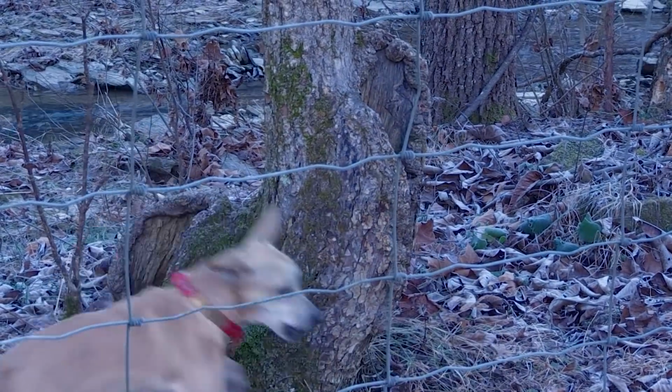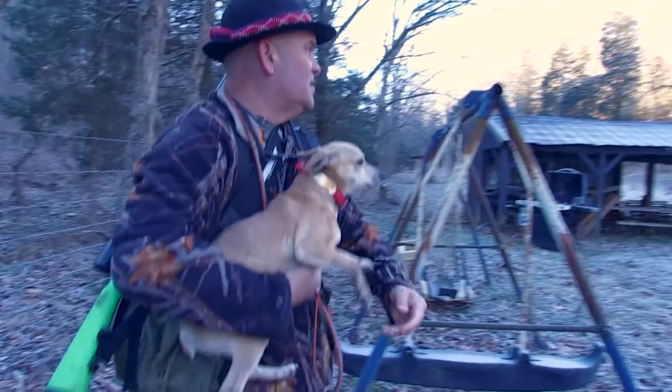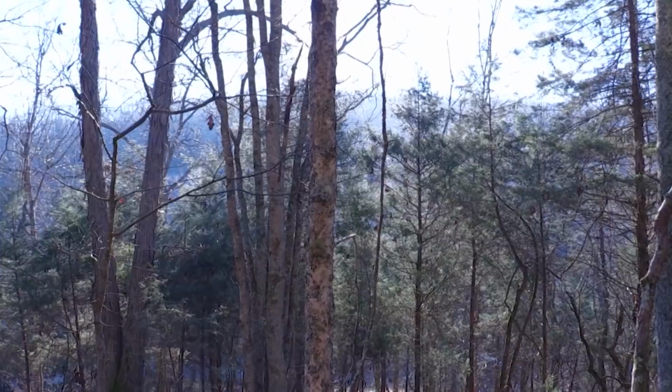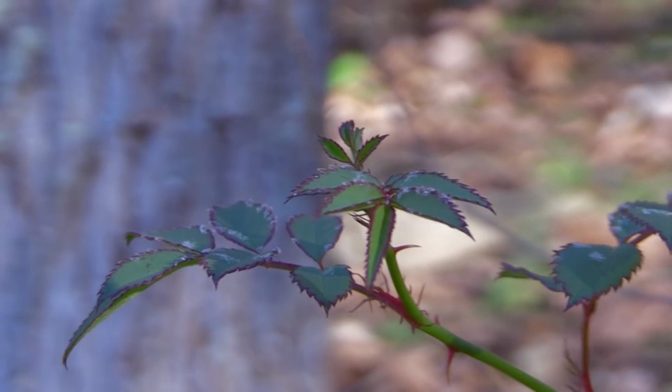We ain't gonna get that one. It's in a hole. Come here, baby. Right through there. That's a good girl. I usually just pack her a little ways. We'll go back up here and go through this gate and head up this way to the right. And she should have us another tree in no time.